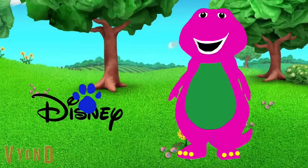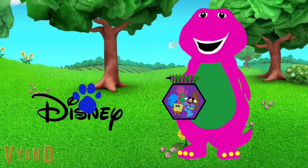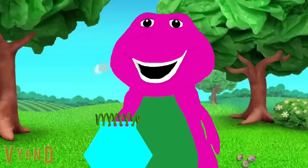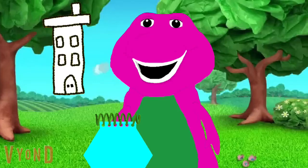Oh, I see, our next clue is the word Disney. Let's put it in our super duper, handy dandy notebook. Okay, so, the word Disney. To draw the word Disney, first we start with a D, next is an I, then a letter S, and an N, an E, and a Y. There, that's spelled Disney. Okay, so our first clue is a building, and now our second clue is the word Disney.